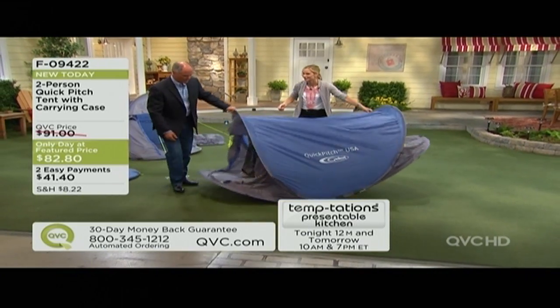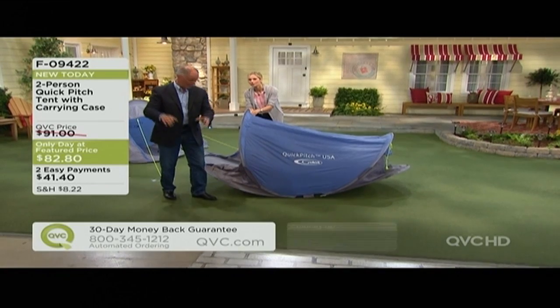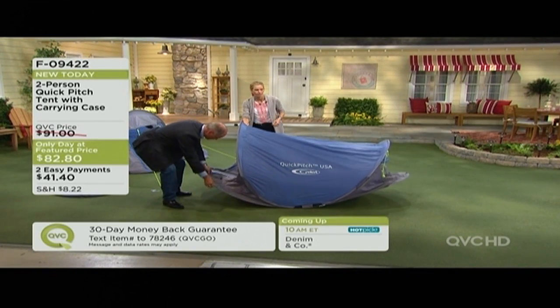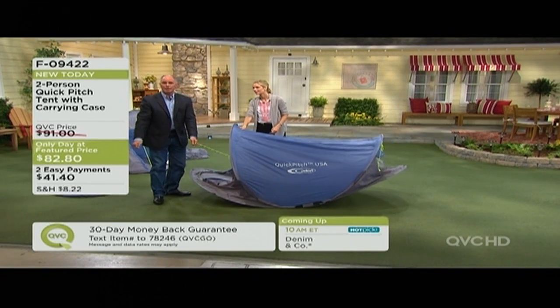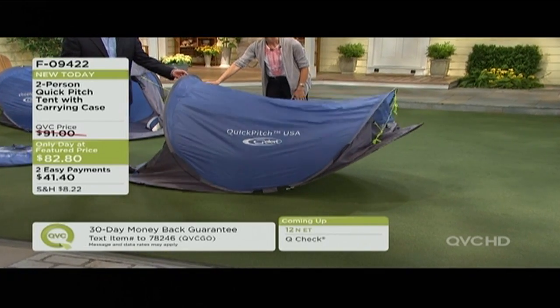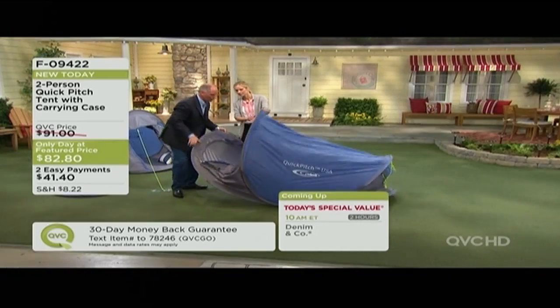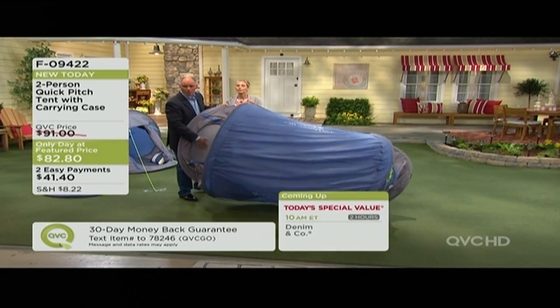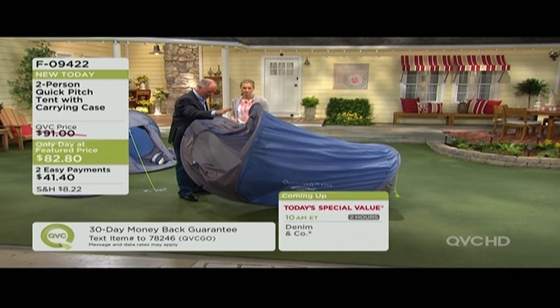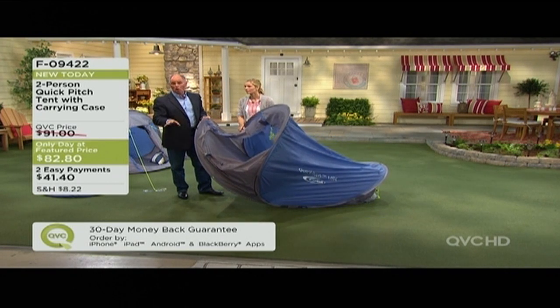Now, you'll notice a couple things. Notice how the bottom looks like one of those potato chips? That's by design. There are 10 different places for stakes to be able to stake it in the ground, and you get the stakes. They come with it. 2 adults, when they lay in it, flatten it out, but the entire interior is a water-resistant base. So if it rains, don't worry about it. You're fine. If the ground gets dew on it, you don't.